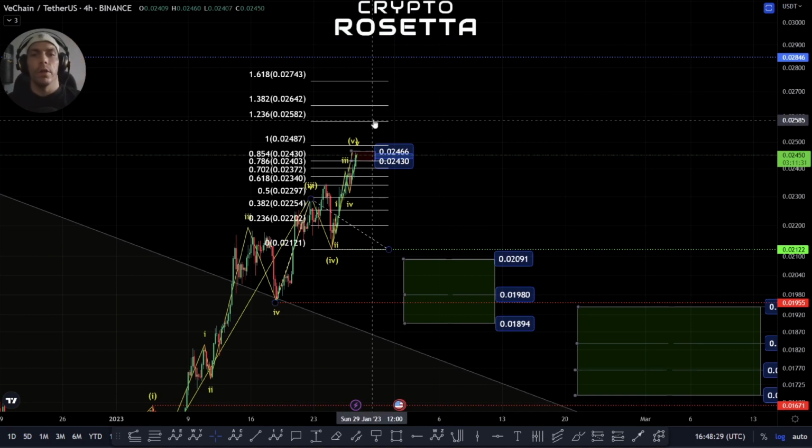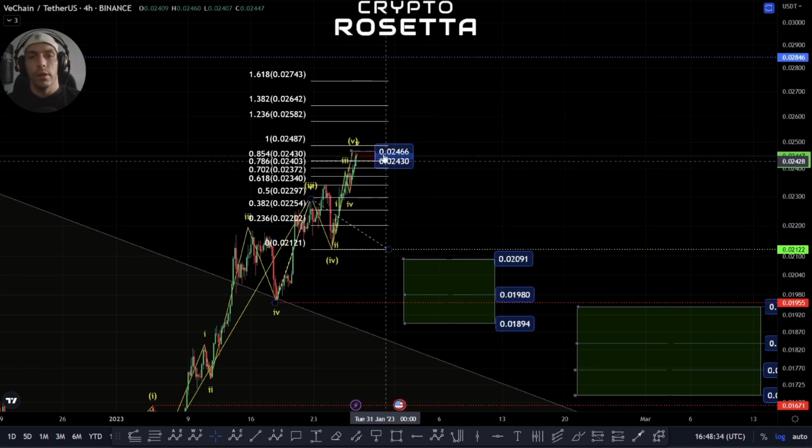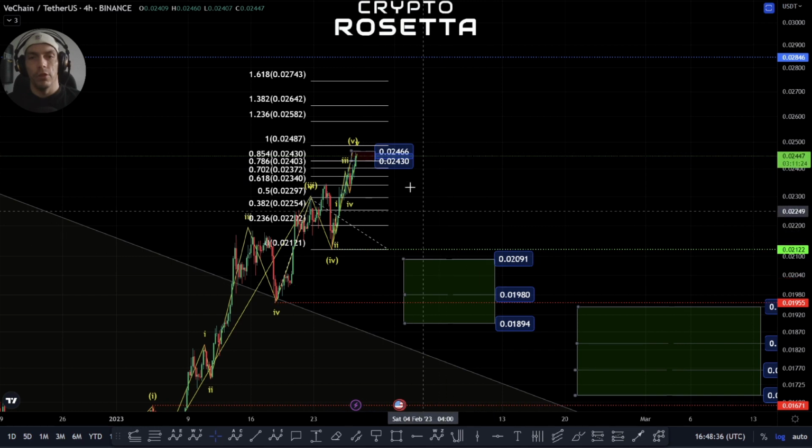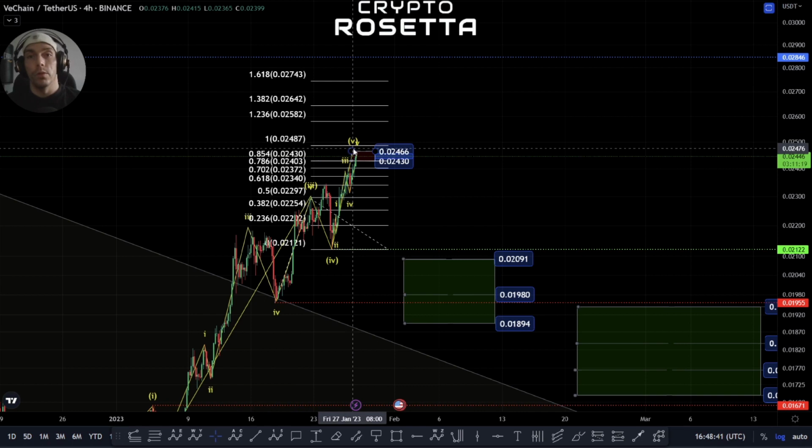Okay, I'm going to leave the video there. We will keep you up to date once we get more information, but I do think that the likelihood is that we're going to get rejected here and actually start to move away. But if it fails to do so, this 2743 is an important zone, so keep an eye on it.